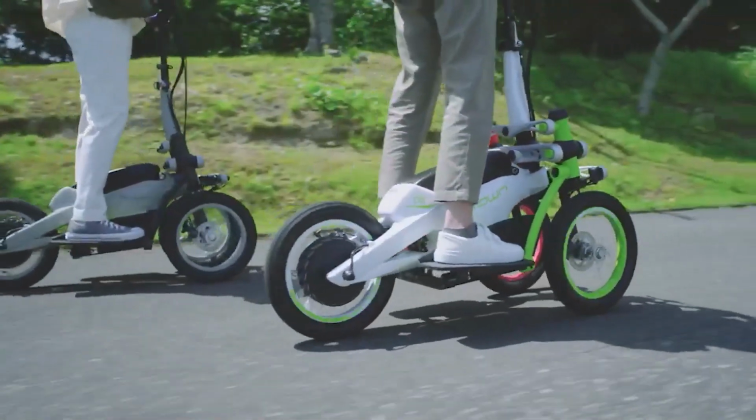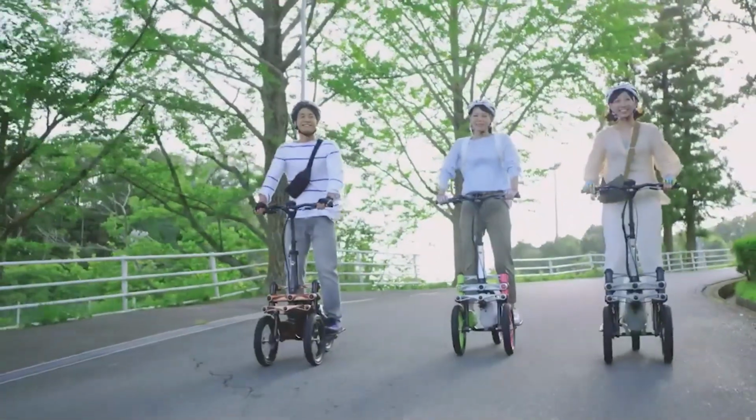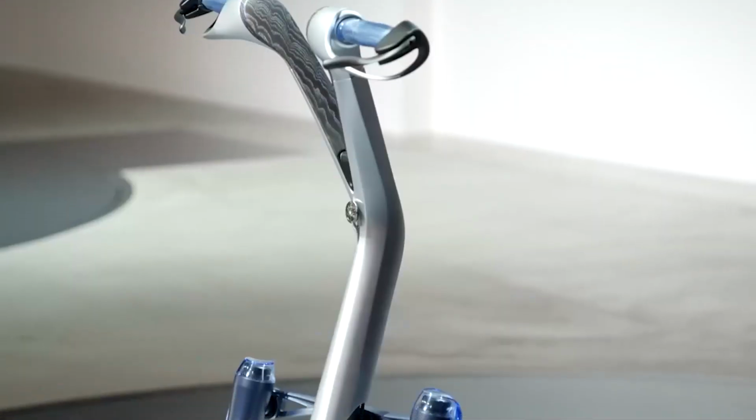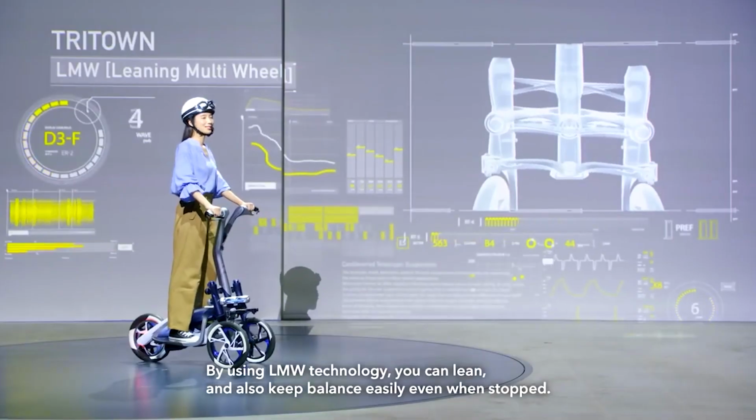Overall, the scooter's compact and relatively light. It weighs about 88 pounds. Operation is simple and intuitive. In other words, what we have in front of us is a proper vehicle of the future.